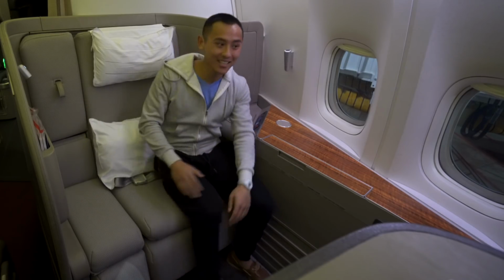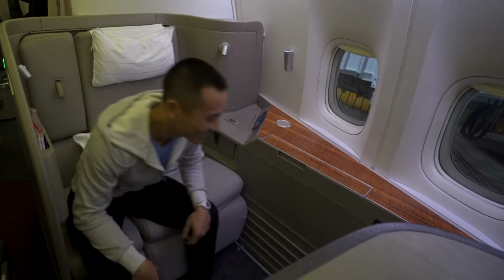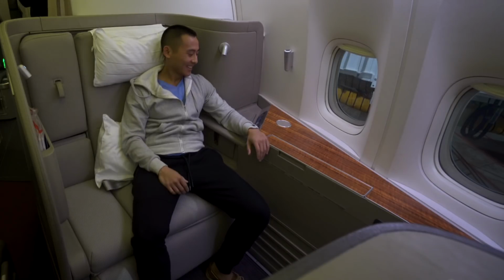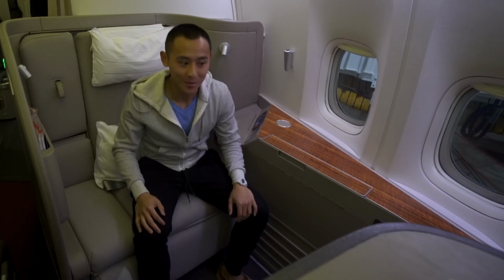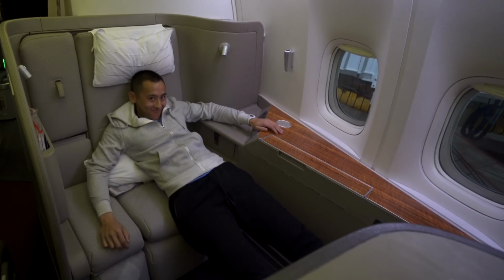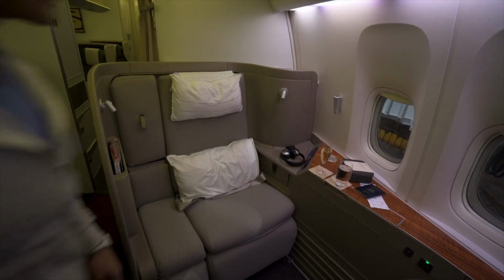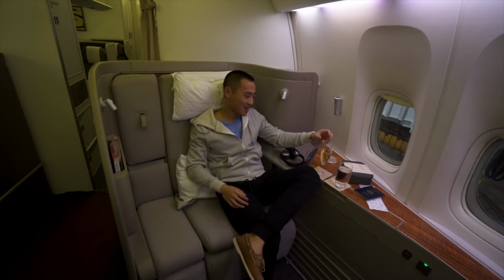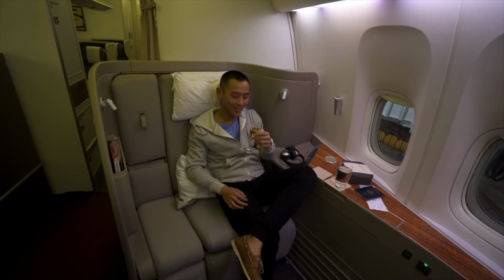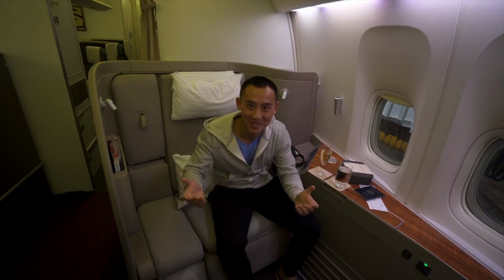Look how wide this is. Oh my god. This is crazy. We got controls here. We'll go through everything later, but I guess it's time to just get settled in. So I'm settled in now with my pre-departure beverage. This is nuts. I still can't believe this is happening.